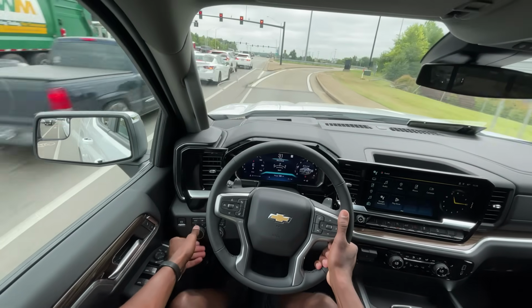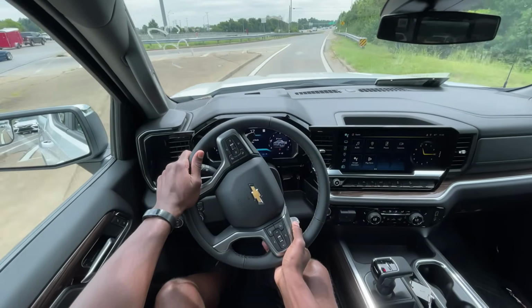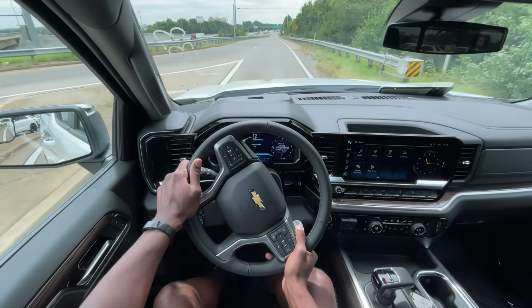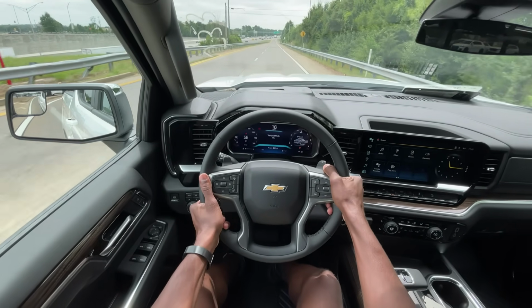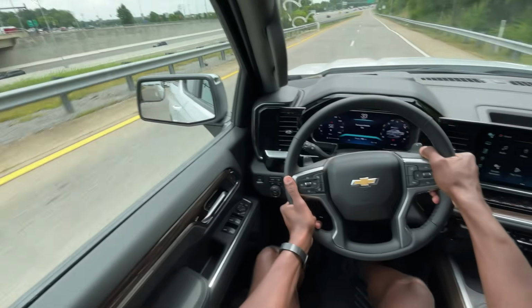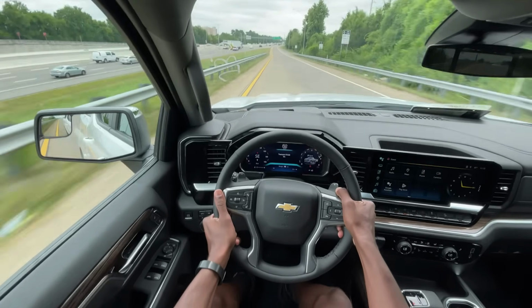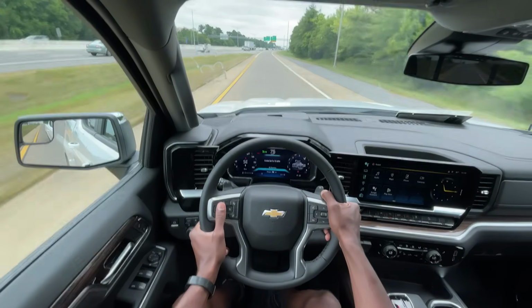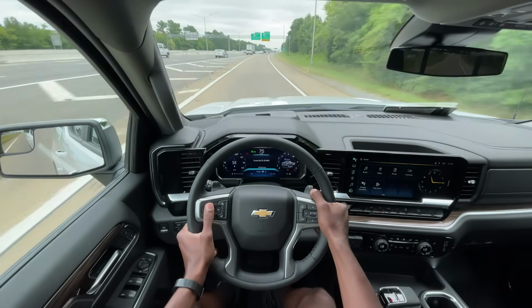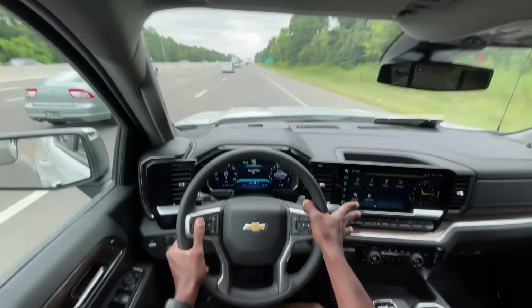But speaking of which, I'm going to put it in a sport mode. Not going to floor it, but I'm going to give it a little something getting on the interstate here. Here we go. So nice rumble from the V8. Like having the exhaust. Relatively quick truck.